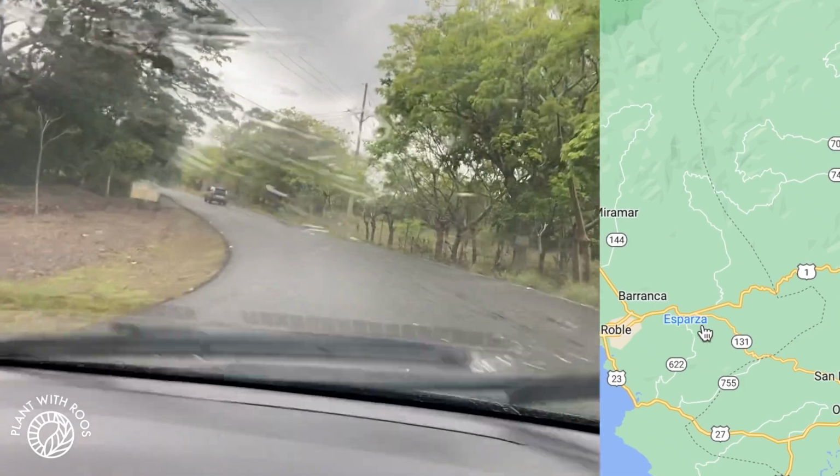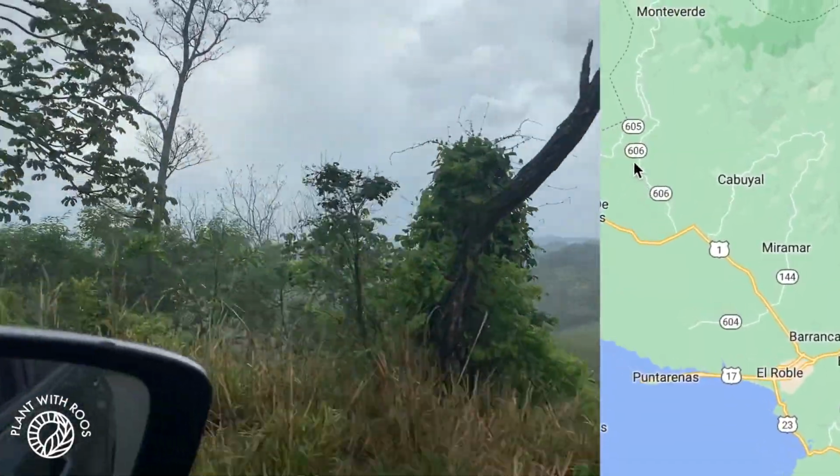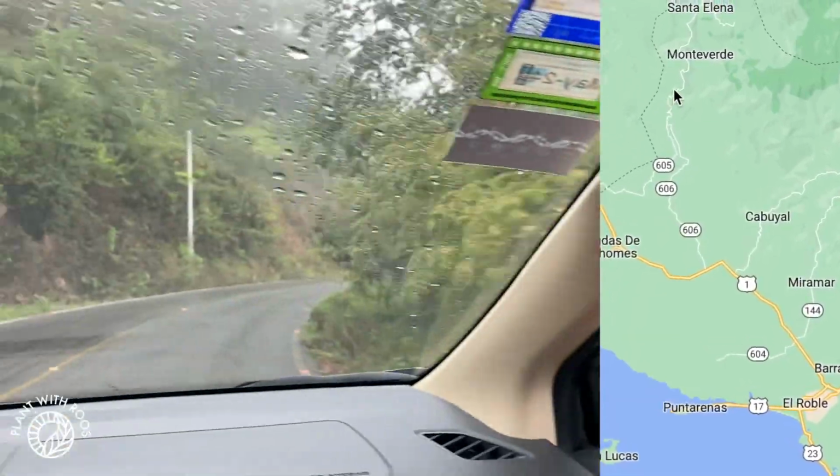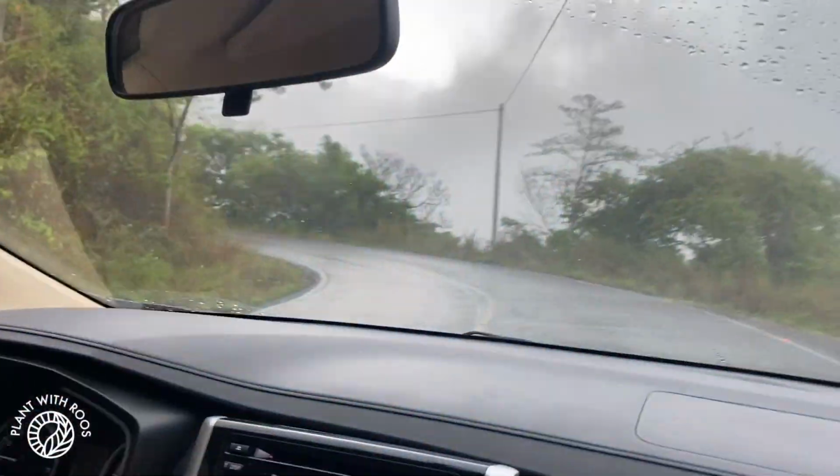Even though it's raining, the road to Monteverde looks great. We're starting to get to the cloud forest. It's rainy and misty, and I love it. Do you love it? No. Kurt does not love it.